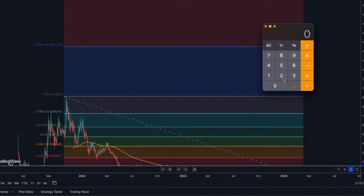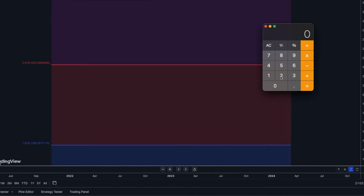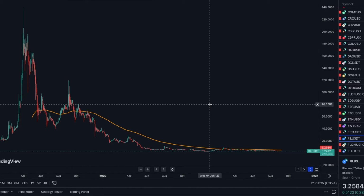If we use that same example of 236 Arweave tokens, and we were to hit this 1.618 level on the Fibonacci, which would be $145, we would make that $1,000 investment worth $34,220. Using those exact same numbers, the 236 original Arweave tokens we got from our original $1,000 investment, and then we multiplied that by the 2.618 level, which is $232, that $1,000 investment would actually turn into $54,000, almost $55,000.